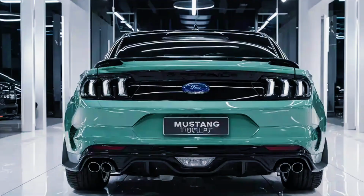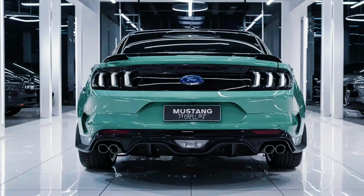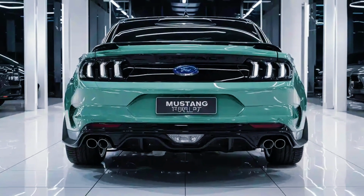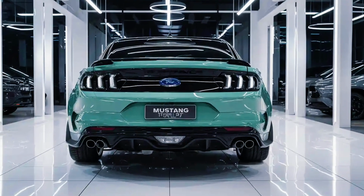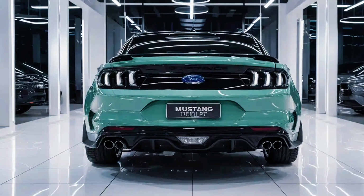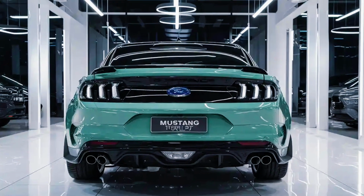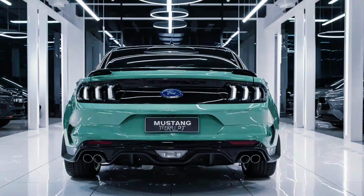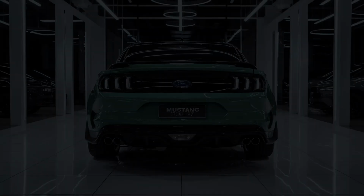Let's start with what makes this vehicle so intriguing. The idea of a Mustang pickup is not entirely new. Over the years, we've seen fan-made renders, modified customs, and even whispers from designers about what it could be like if Ford ever dared to blend pony car DNA with truck toughness. While not officially produced by Ford for the mass market, there have been custom-built models and aftermarket conversions that give us a clear idea of what a Mustang pickup could actually offer.